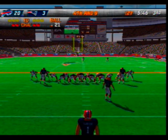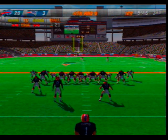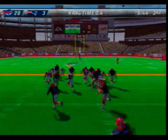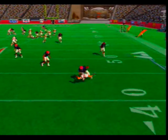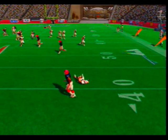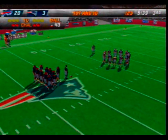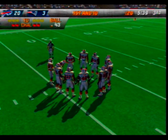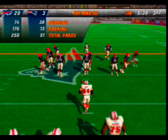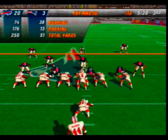Number one is ready to punt this one away. Harmon into return. From the 43-yard line, Harmon is tackled almost immediately at the 43-yard line. It's first and 10. At the 43-yard line. First and 10.